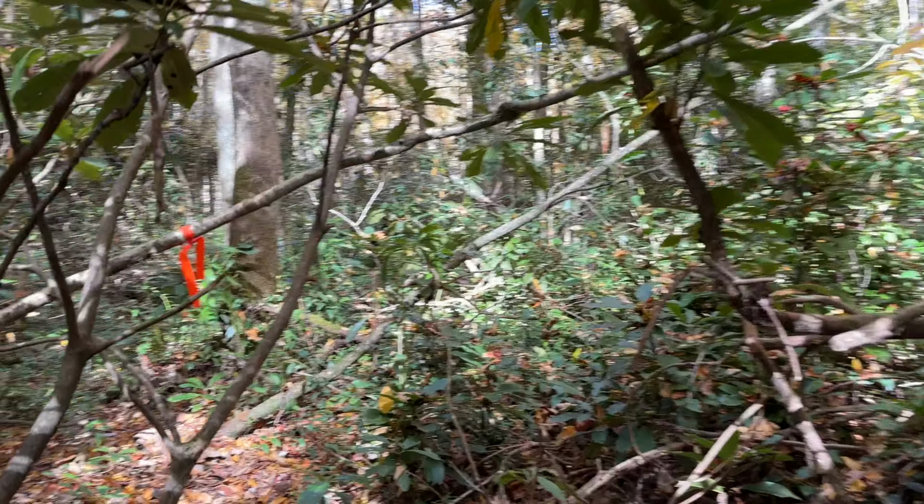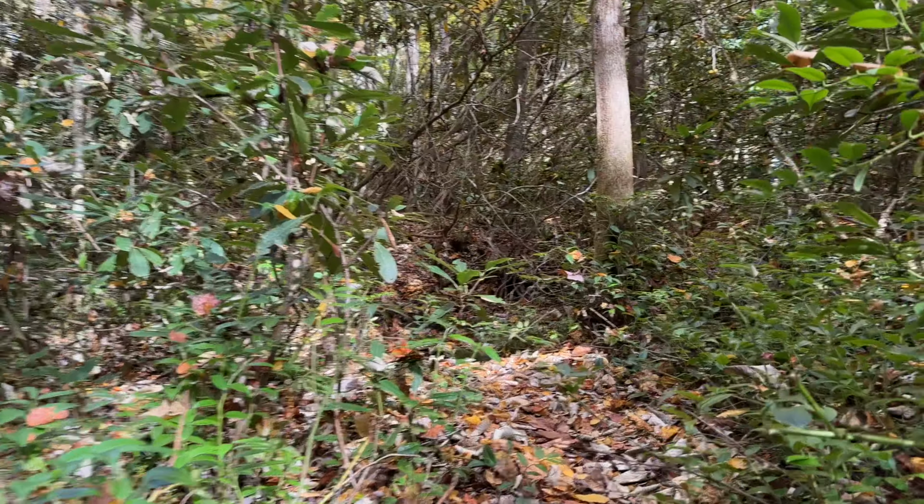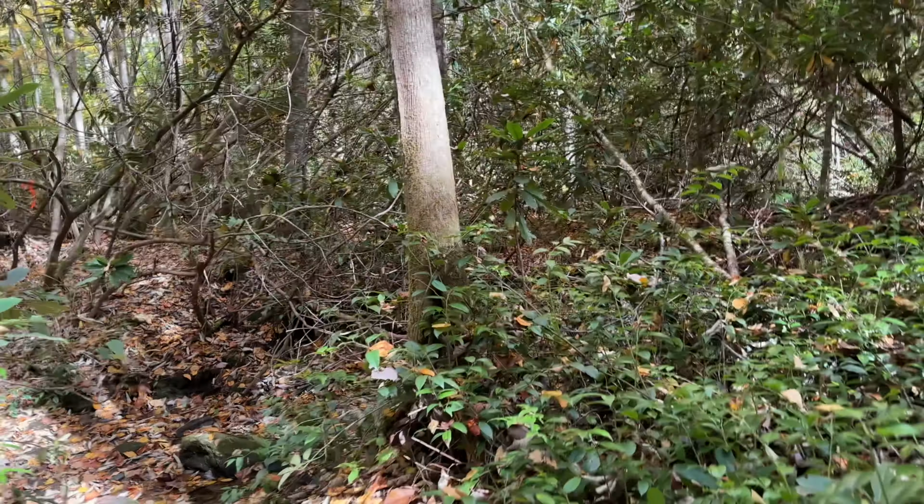Pretty pleasant on the way down. Won't be too bad on the way back because it's a little bit of elevation, but it's stretched out over the course of about 3 miles or so, give or take. So won't be too bad. I definitely recommend checking it out.